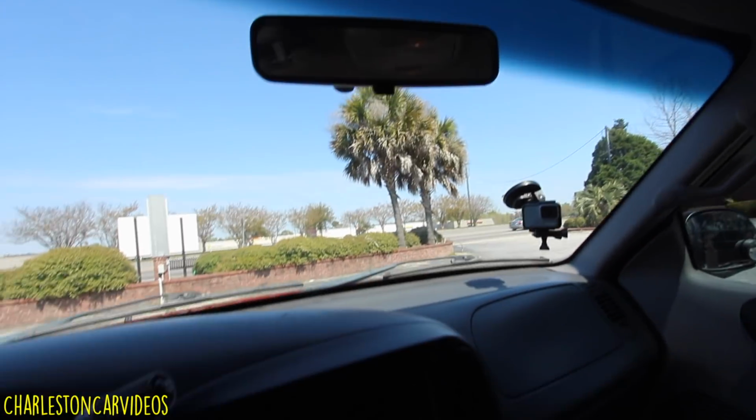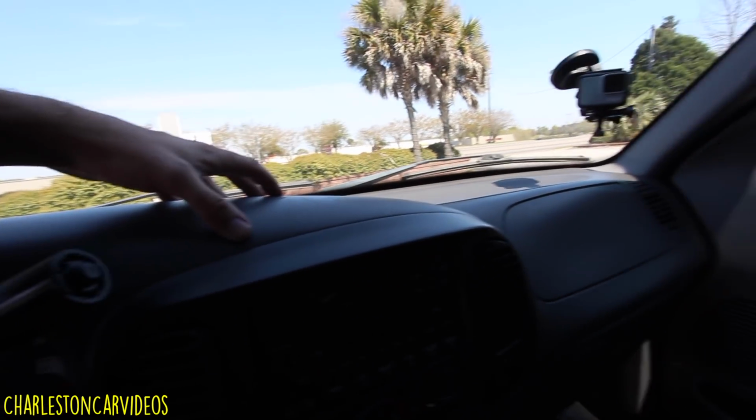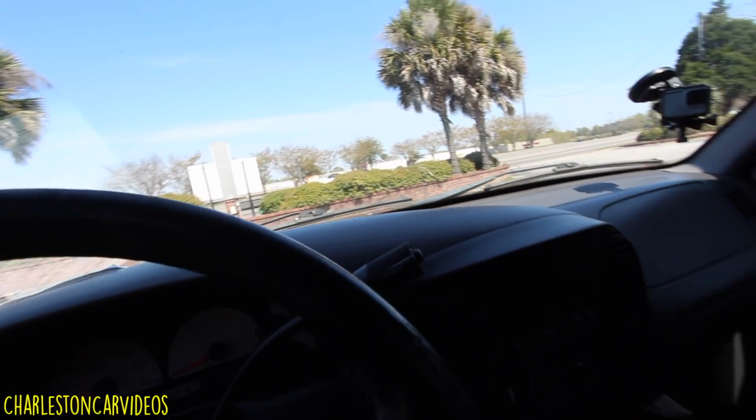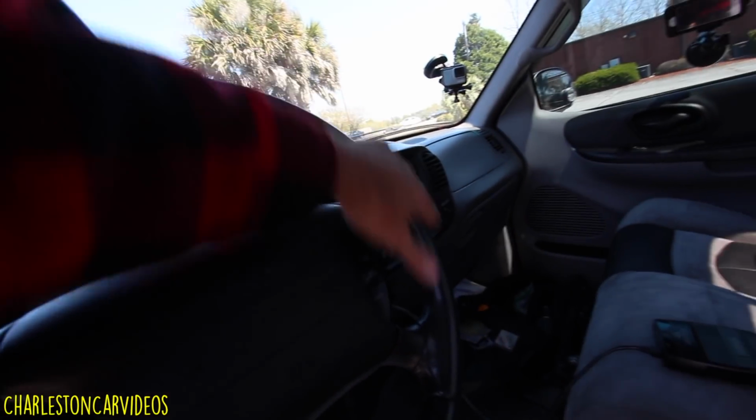Rear view mirror. And again, guys, just look how clean it is. The dash isn't all cracked up in here. There's not one crack in that dash. So the dash is in great shape. You'll notice the black trim and everything.